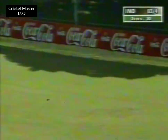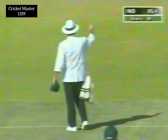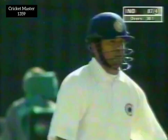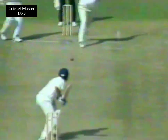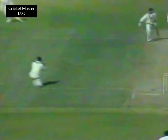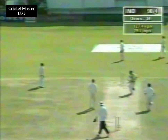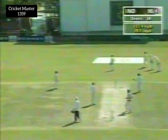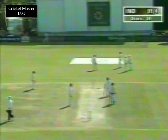Tendulkar away straight away, beautifully flicked off his legs. Timing immaculate, that'll go all the way. So first runs for India, a boundary off the bat of Tendulkar. Not giving him such easy runs first thing in the morning. Beautifully timed, he is so good off his legs, he's good all round the wicket. Well, his bat on that, that's for sure, it's racing away. Brighton Mutambwe is doing his best to cut it off. He can't manage it. Good effort.